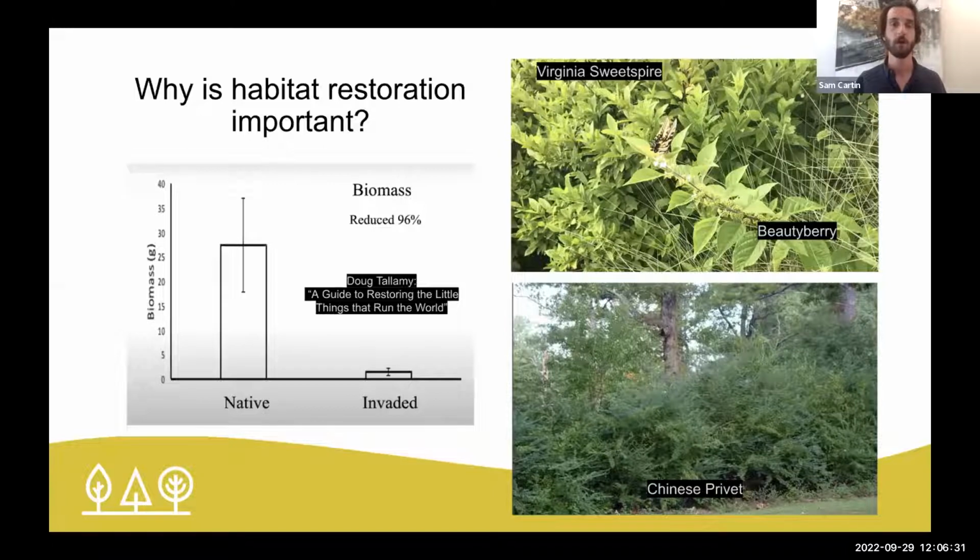You can see over here on the right, I have a graph that I lifted from a Doug Tallamy lecture. For those of you who aren't familiar with Doug Tallamy, he's basically the guy in linking native species to insect population, the importance therein. And you can see over here, this bar on the left shows the biomass of insects found in a native hedge compared to the biomass of insects over here on the right in an invaded hedge.